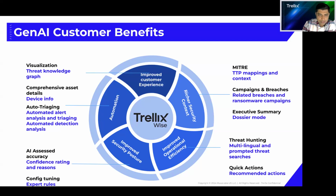Remediation guidance is another big benefit, providing the right level of information and options on how to remediate from situations. Enriching security context and helping users generate text from hundreds of data points to produce meaningful insights, reliable and relevant security context. Triaging alerts.